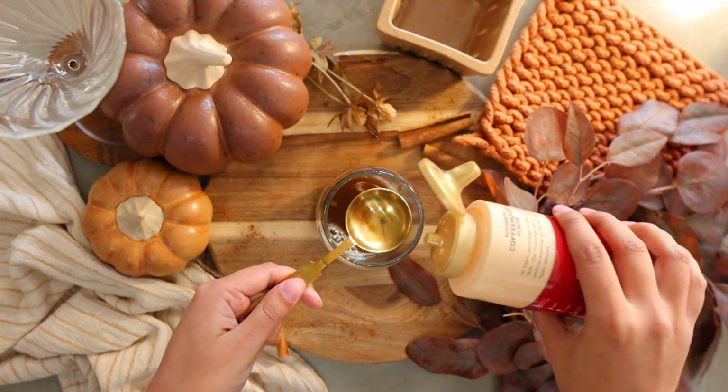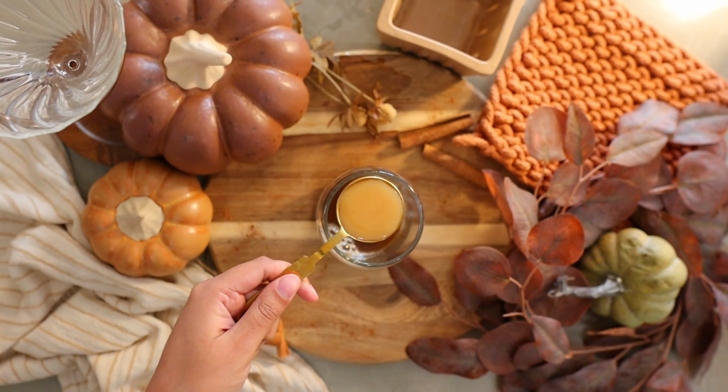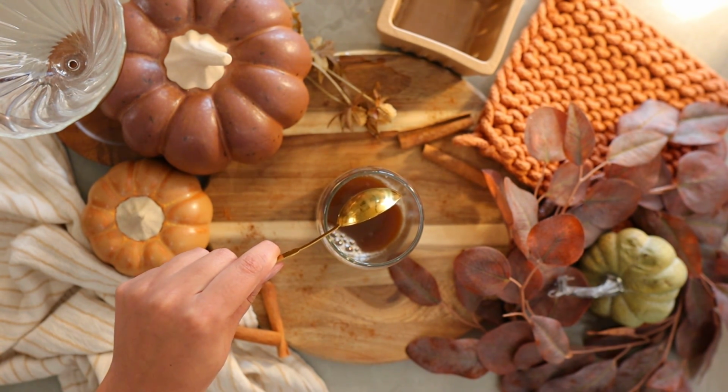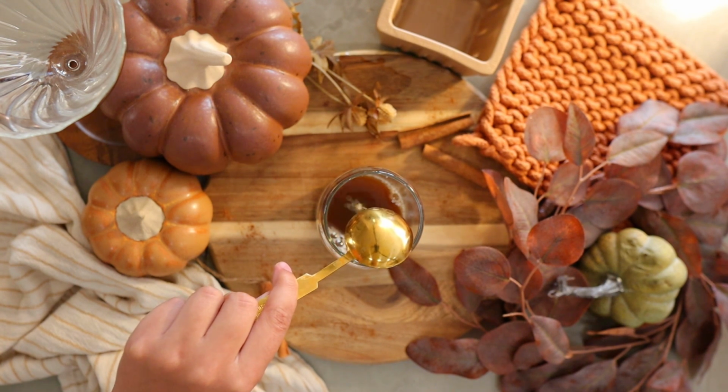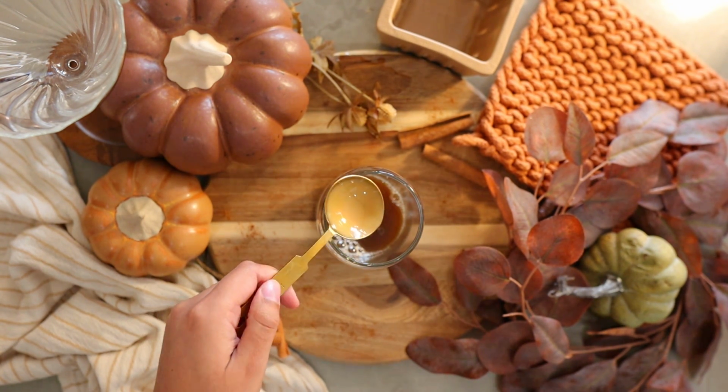Okay friends, this is another one of my favorites. This is a chai tea breve, also known as a Christmas morning at Dutch Bros. This is my favorite drink to grab there, especially during this time. I especially love it warm, but cold, on ice is also super good.